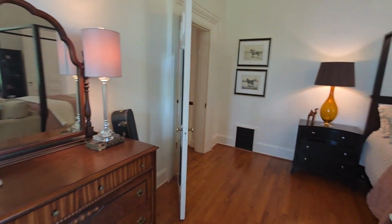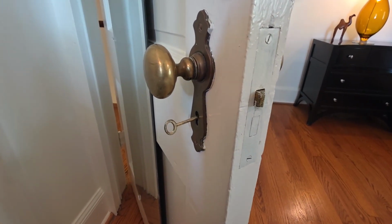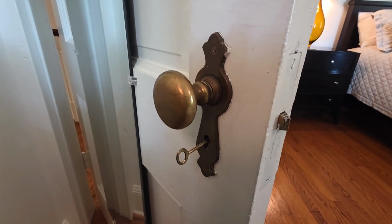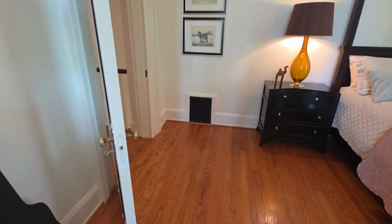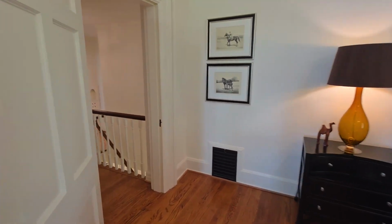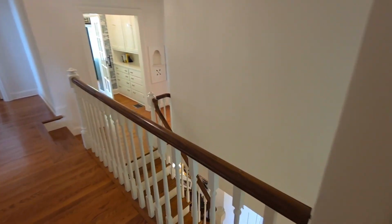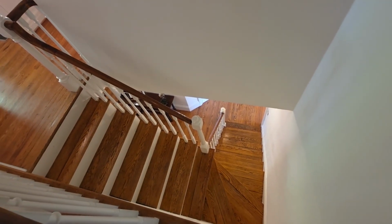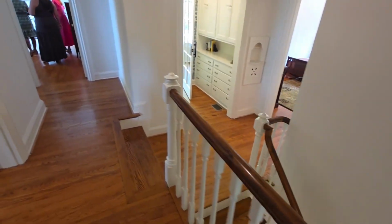But what really caught my eye was that key. How cool is that? Look at the whole door latch. Man, it's those details. That is just so extraordinary. All right, so let's check out the hallway here. And we're just at the top of the secondary staircase that was near the kitchen. And that's where we are on the second level.